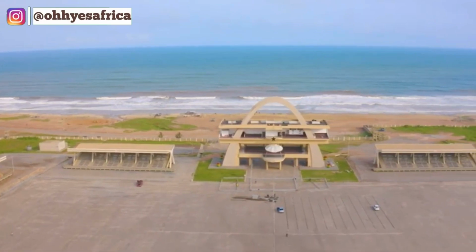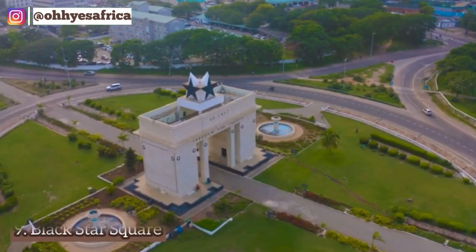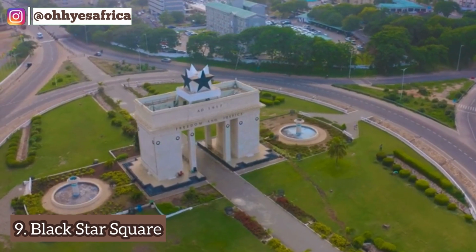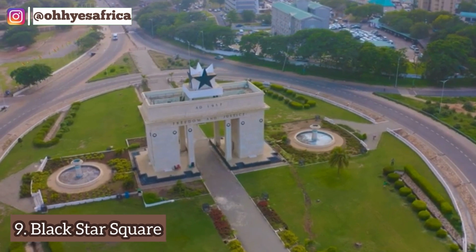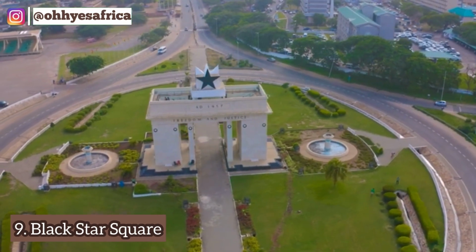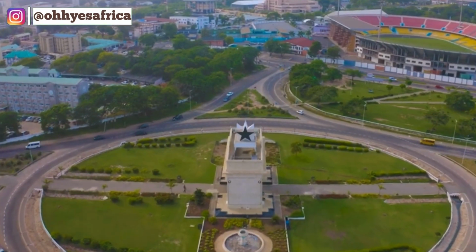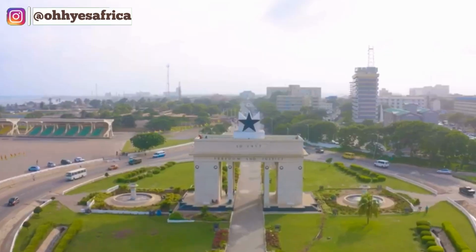This list will not be complete without our next destination, and that is the Independence Square. The actual name is Black Star Square, but for the longest time, every year, the Independence Day celebration of Ghana on the 6th of March has been held here, and hence the popular name Independence Square. The square can seat up to 30,000 people. The square boasts 3 monuments, which are the Independence Arch, the Liberation Day Monument, and the Black Star Monument, which is also called the Black Star Gate.